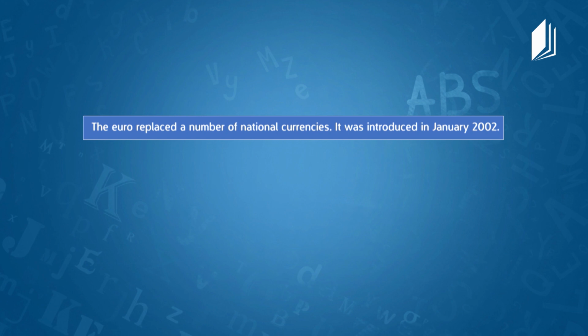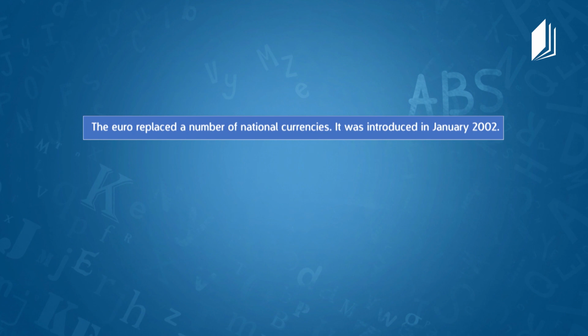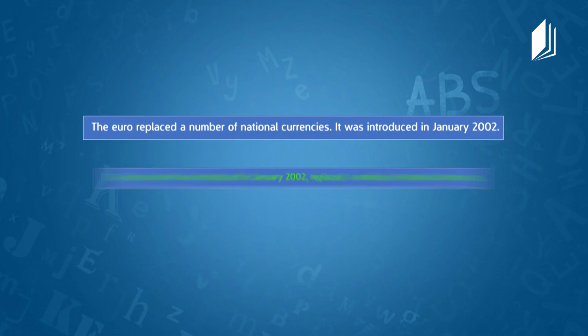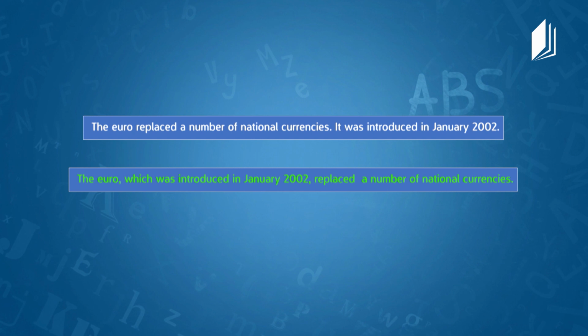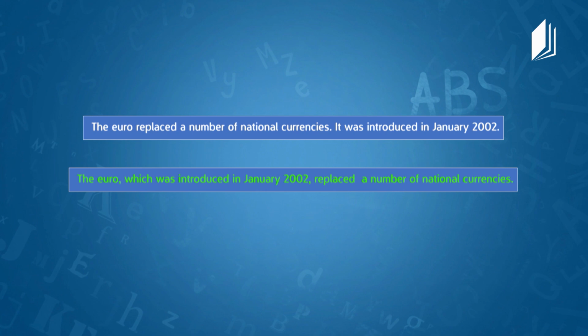Yes. Now it's your turn, Mr. Derill. Sure. Now we have two sentences. They are, the euro replaced a number of national currencies. It was introduced in January of 2002. Now, if you wanted to combine them, this is how you do it, with the help of a comma. The euro, comma, which was introduced in January of 2002, comma again, replaced a number of national currencies. So which was introduced in January 2002 is a non-defining relative clause, which gives extra information about the subject.